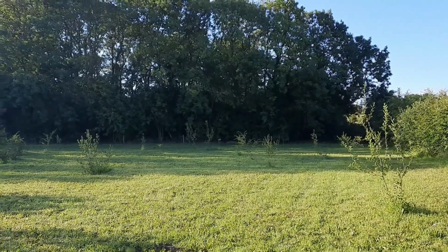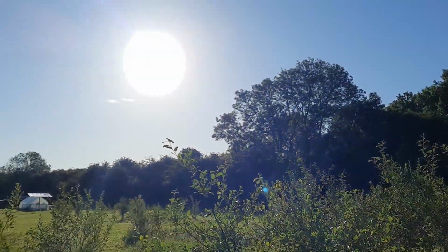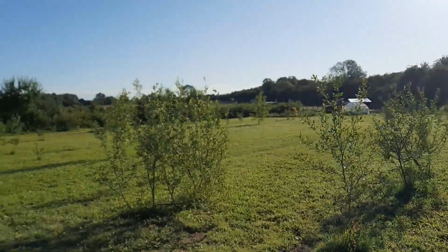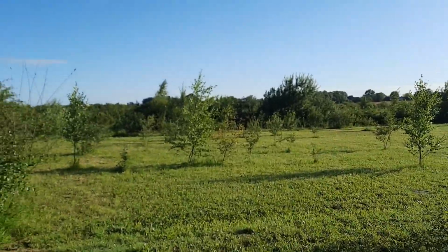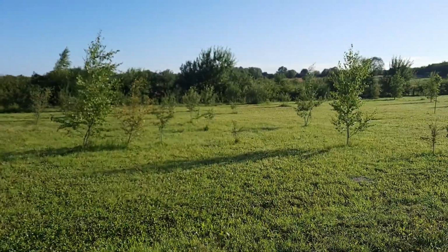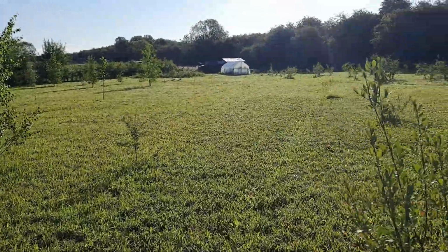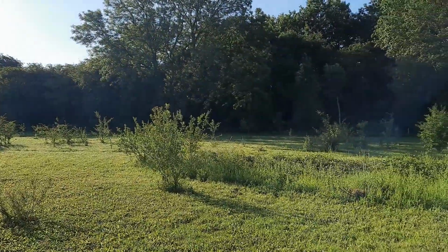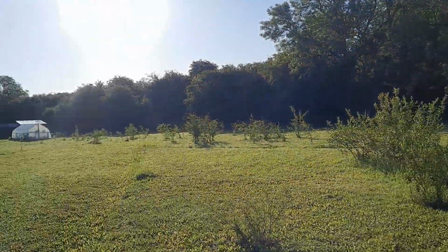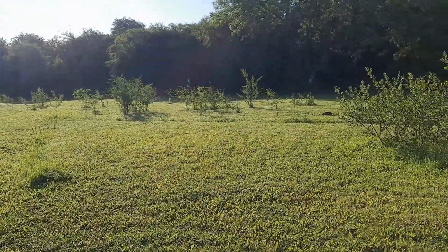Well, here we are, down on the land, and as you can see, glorious sunny morning this morning. Sun's up really early. Quite a bit of rain this week, so all the grass is looking really nice and green, and how pleased am I that I spent time keeping this grass under control, because it is looking very, very nice this morning. Makes it all worthwhile.